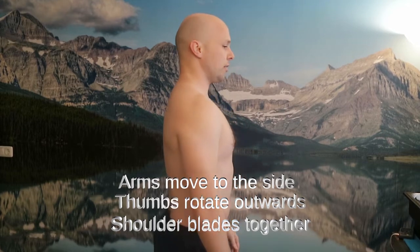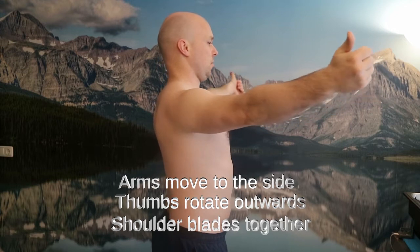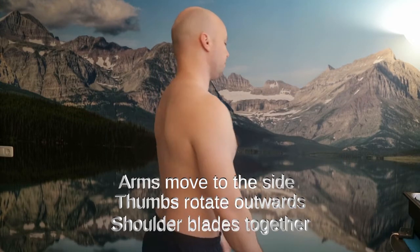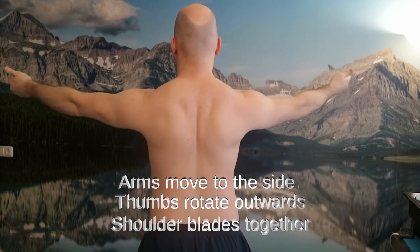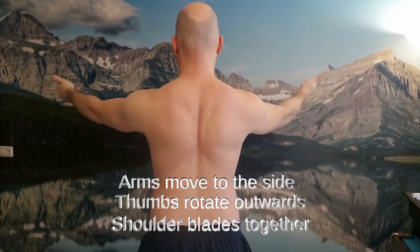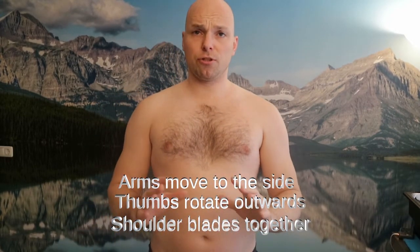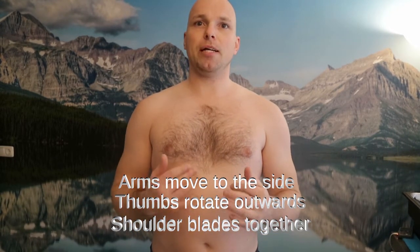So from the side it will look like this. Going up, thumbs up, turning in, and slowly back. Move your arms up, twist, and pull your shoulder blades together, and slowly back. So this is the first exercise. Just do it slowly, controlled. It's more about doing the right movement than doing it many times.